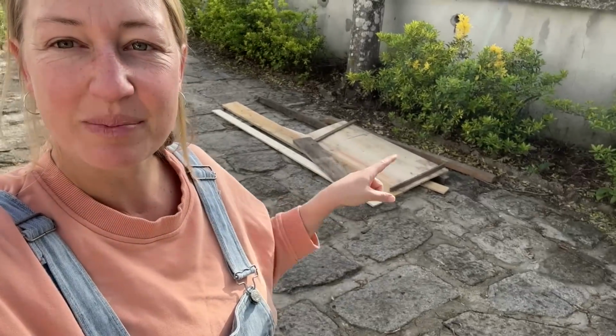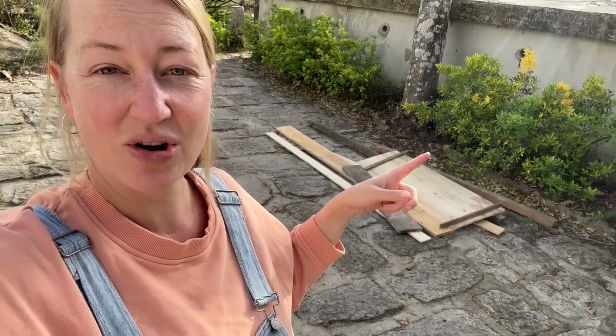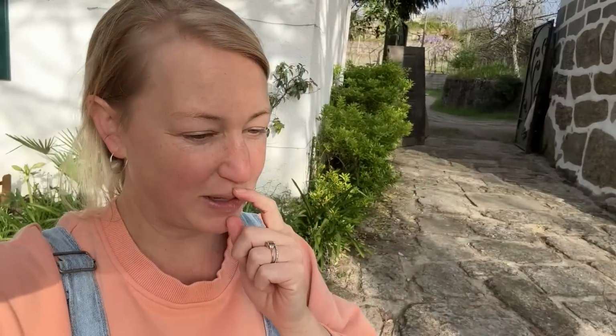Over there is a pile of recycled wood that came out of the Knott garage. I have been asking him for a few days for a table for my greenhouse. He has already built me one, but I need a second one. And instead of building it himself, he's left me with the task of building it myself.